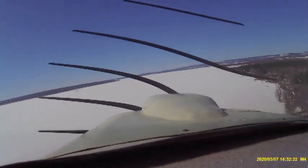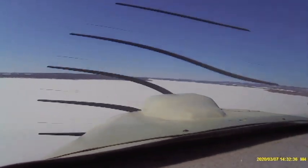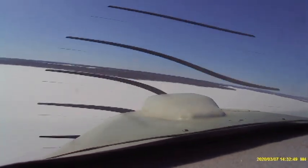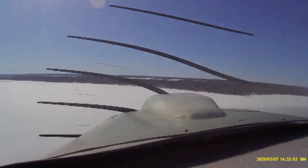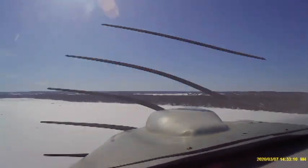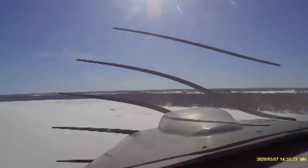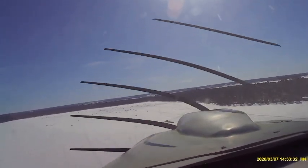I decided to continue on up the river. At this point, I've been seeing ice shacks. I see a lot of ice shacks, so I decided, well, let's go check these out. Turns out there's about 100.